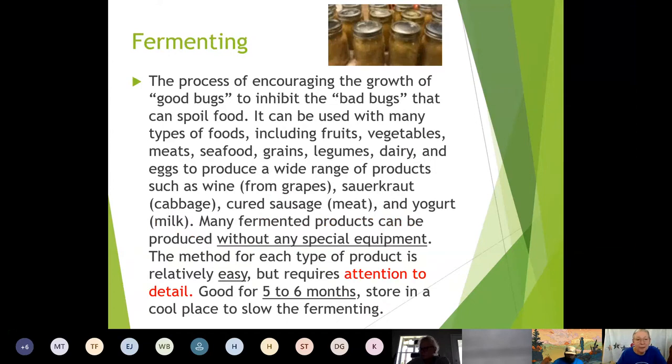Fermenting. We talked about fermenting a little bit. You just need to really pay attention to detail when you're experimenting with fermenting. You don't need any special equipment. It's easy. When you do it correctly and sanitarily, it's good for 5 to 6 months.